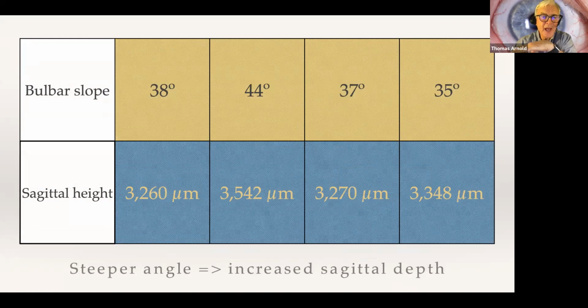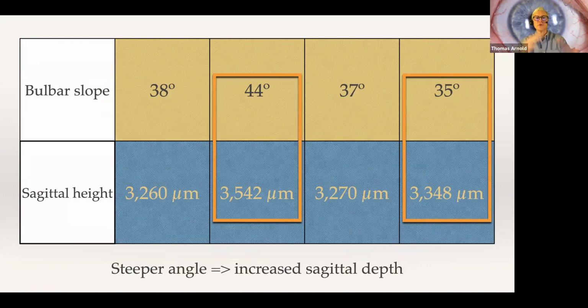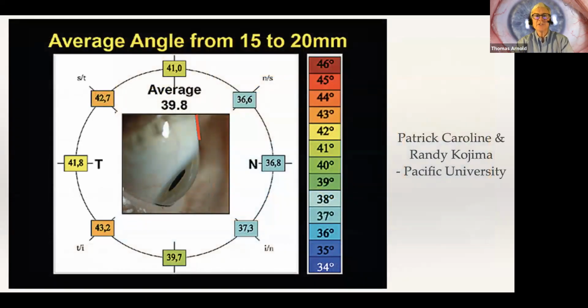But the steeper the angle, the greater the depth, right? So an angle of 44 degrees, a steeper angle, is going to be a higher sagittal depth than something that's 35 degrees. And you can see in this case, that's 200 microns different. And so there's your difference in toricity, even in one meridian. So think about slope, from an early paper by Randy Kojima and Pat Caroline at Pacific, where they looked at the average angles. And this kind of goes back to the spiral of Tillaux, as you can see, where the nasal is not as steep, not as curved, temporal's more, and so forth.